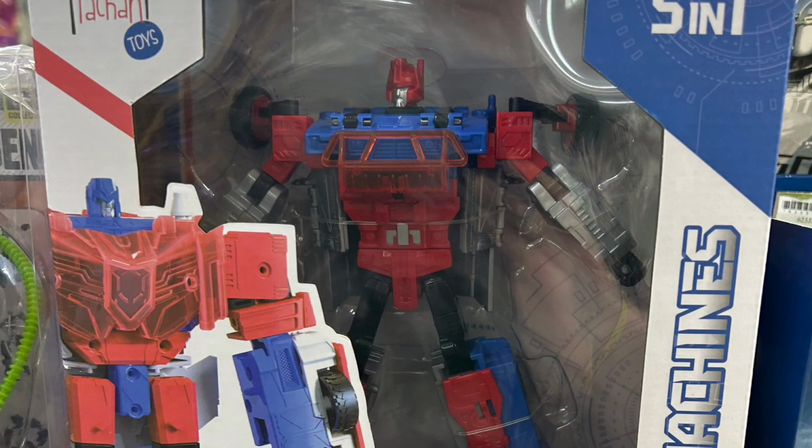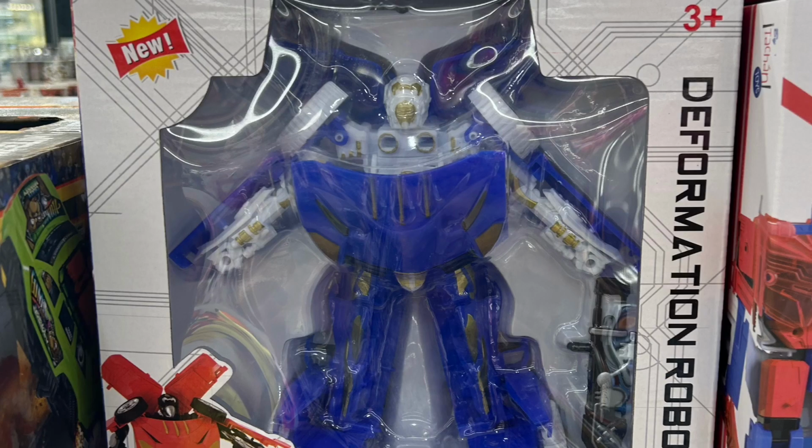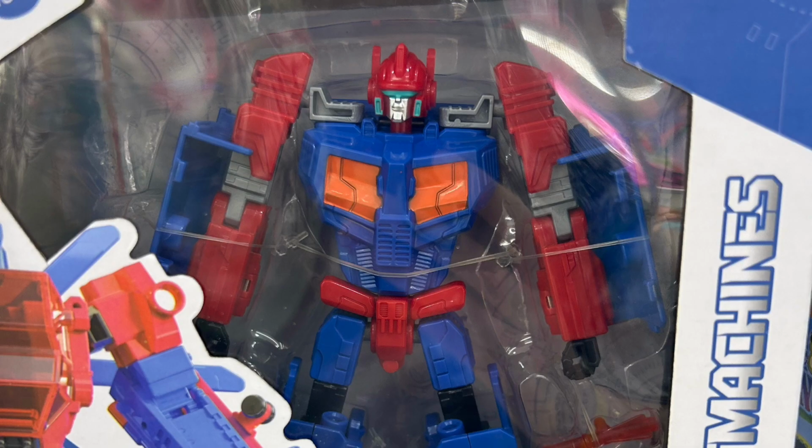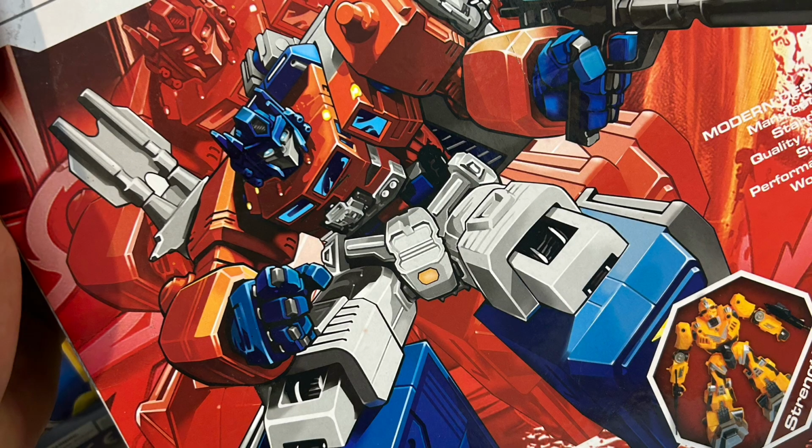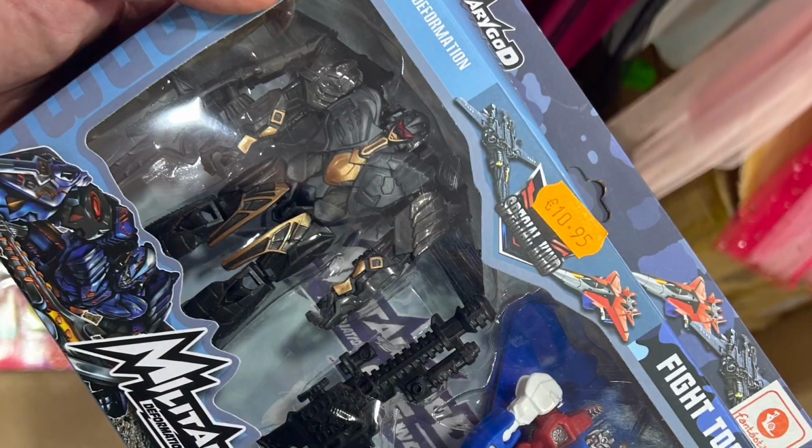This was pretty cool, a unique Ultra Magnus kind of figure. Again, another one of these Galaxy Shifter things, overpriced. And another Ultra Magnus, which reminds me of something from the War for Cybertron games. I think that was about £14. This is just cursed, horrible, but it did have some lovely artwork on it, which was probably stolen, to be fair. I was close to buying this one.